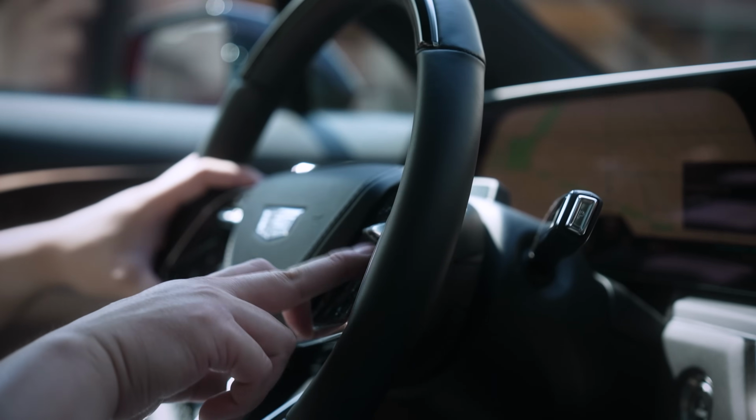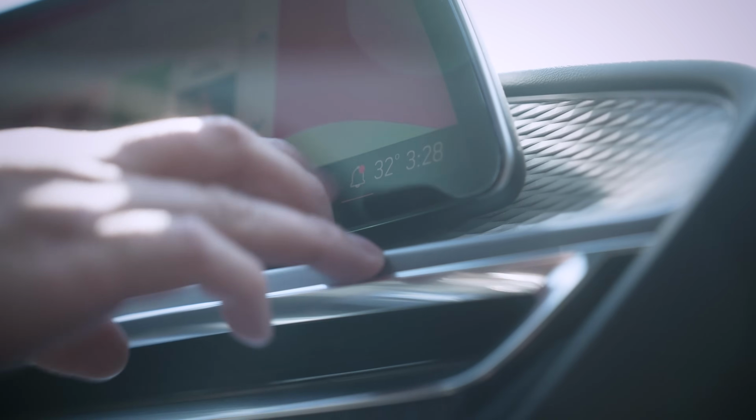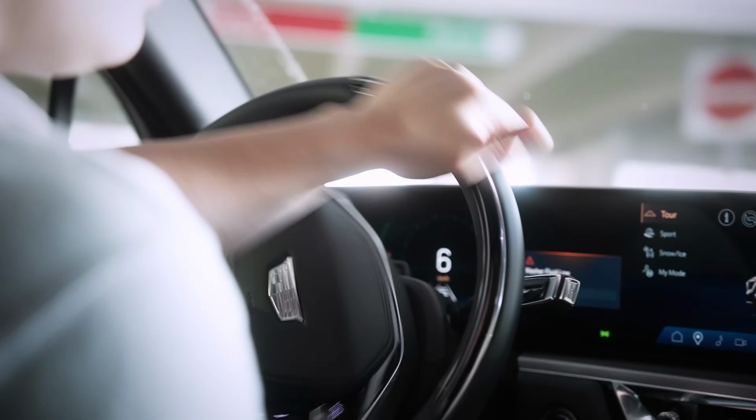Now, coming from driving a Tesla on the daily, having so many physical buttons again was actually a nice change. Instant access to essential features like air conditioning paired with the touchscreen meant I didn't have to spend several minutes digging through the menus to find what I needed.